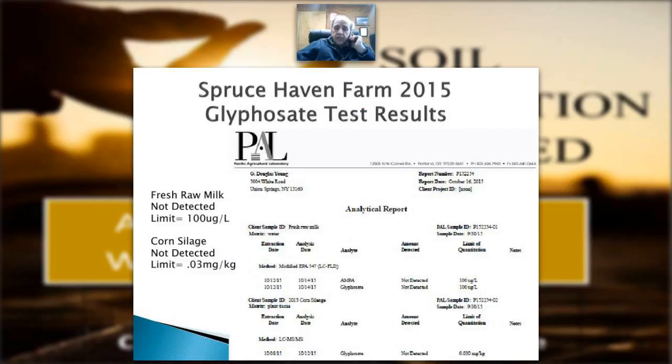Another topic that seems to be growing in interest is the GMO debate, and I really wonder if it's really about GMOs or is it about the risk of glyphosate buildup in the soils and spilling over into our food supply. So we did a test just to figure this out, and we tested our milk and our corn silage, which is our biggest food ingredient in our cows, and both of those tests were negative. And they both went down to a fairly low level of sensing. So we will watch this issue and see if we start to see it in our cow feeds, and then we will address it as appropriate.